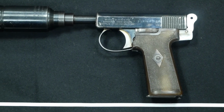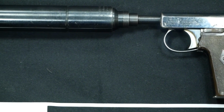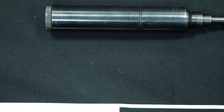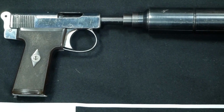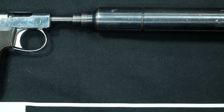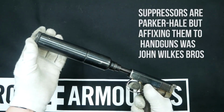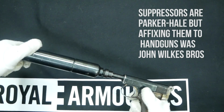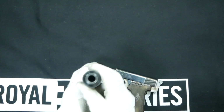The connection between these suppressors and Room 55A is that SOE did a lot of contract work with a certain John Wilkes Brothers, who was a gunmaker on 79 Beacon Street in London. And essentially, these guys were in-house armorer for SOE, and SOE would send him weapons and have him alter various small arms, and this is most likely where these suppressors came from. The John Wilkes Brothers actually lasted quite a long time, up until 2000, and SOE probably was involved with them many years after World War II as well.